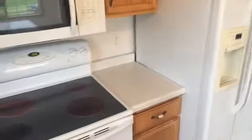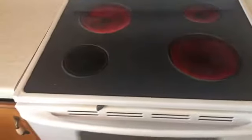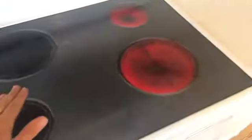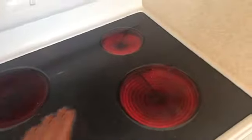I don't want to have a call after closing, hey, the hot water heater doesn't work or the stove doesn't work. And I got these on and you see they're warming up. And that's just what you want to check on. At least it looks like there. Wait a minute here. There could be one burner out. Okay.